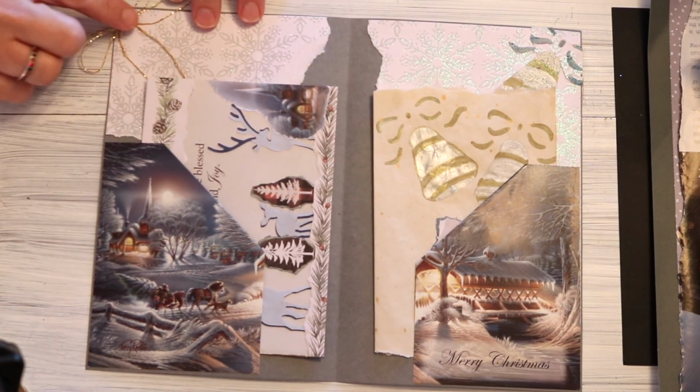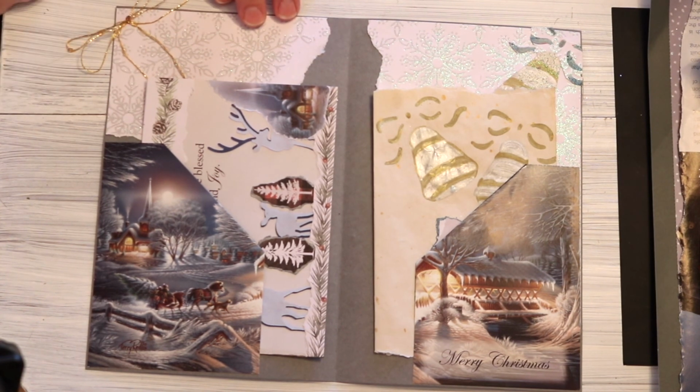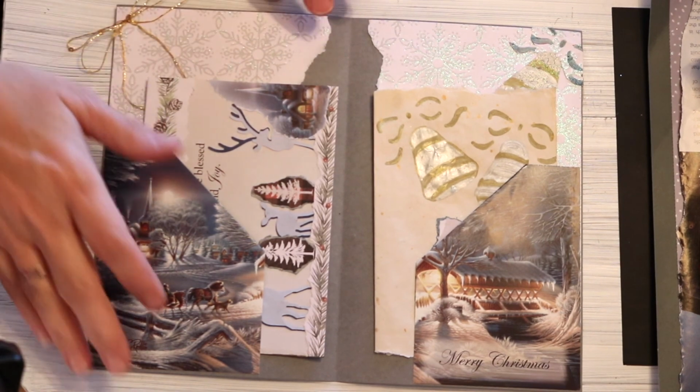Oh yeah, and this gold bow was from Paper Kitty 99. She just sent me a bunch of goodies, and this was one of the things. And I just thought it looked nice in here.